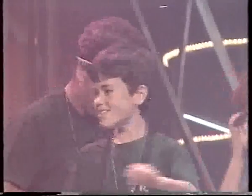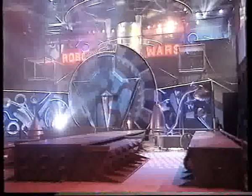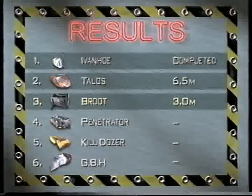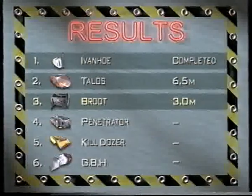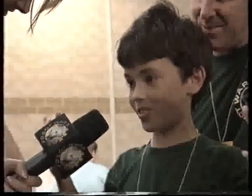Ben, sister Katie and Dad Mark. Well done, the Brute team. This is how far you've gone. 3 metres. Will that be enough for Brute? Nerves? Yes. How did you feel when you were up there then? Oh, I felt really nervous. I was like, I need to cool down badly.